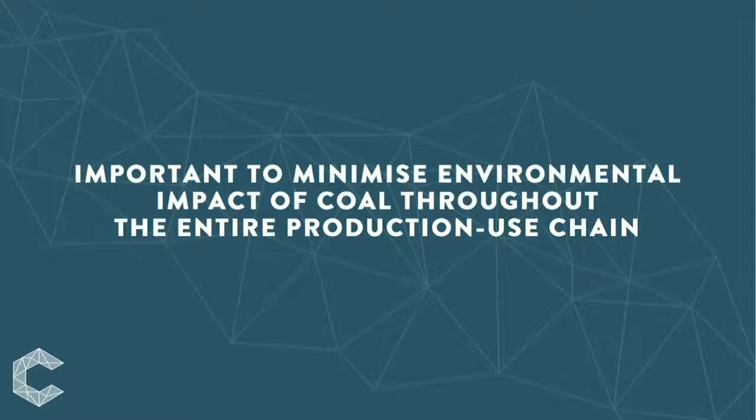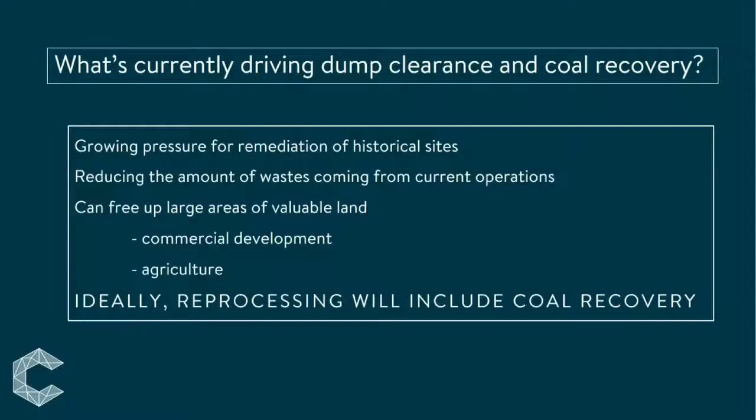As we've heard, there's often a tendency to focus on what's being done after coal is burnt in power plants, but we have to remember that things can also be done at the beginning of the production-use chain. So it's important to try and reduce environmental impacts right through the chain, and this is where coal cleaning, allied with the productive use of rejects, can play an important part.